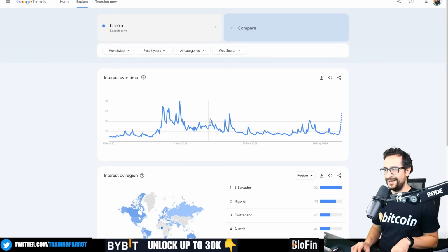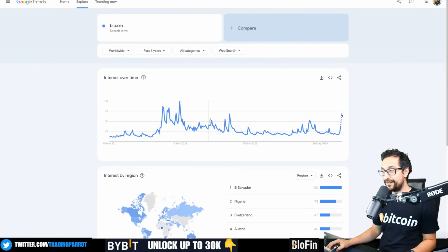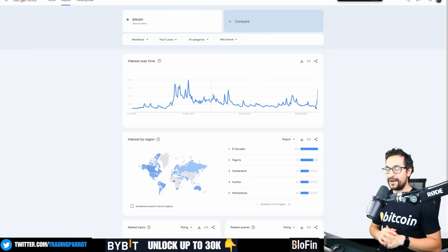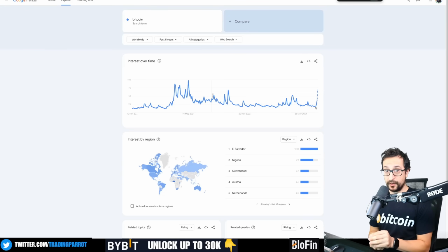Let's get into it. The interest in Bitcoin, at least when it comes to Google Trends, continues to skyrocket. Although this is the first time that I refresh the chart and we have an increase from the day before. We are still at 70, but we have to say that we've been going parabolic from the low 10s straight into 70. That means that there are hordes of retail, not necessarily buying all of them, but starting to feel the fear of missing out.